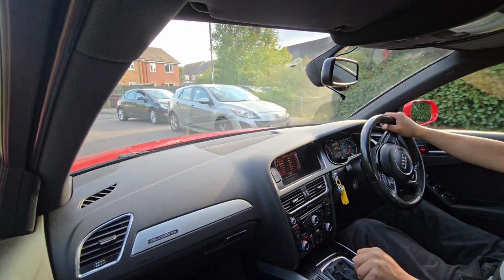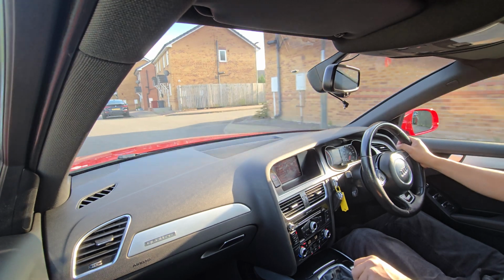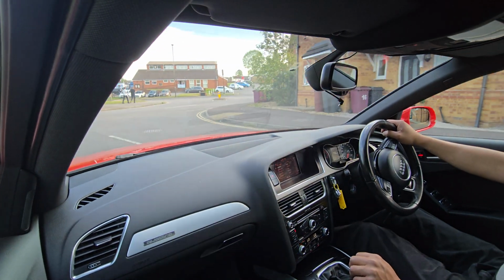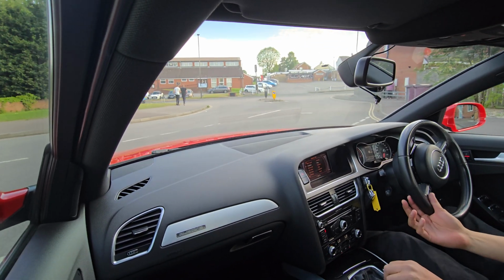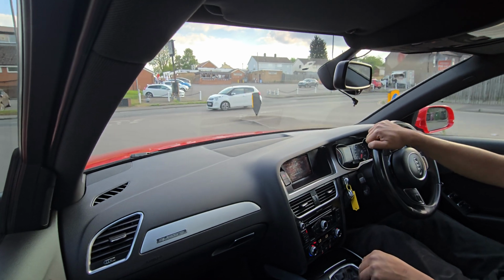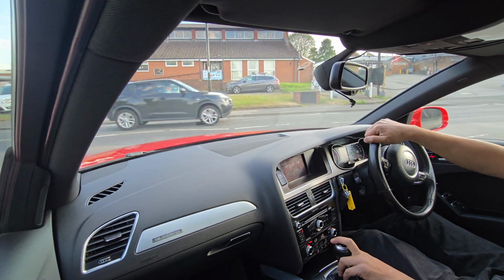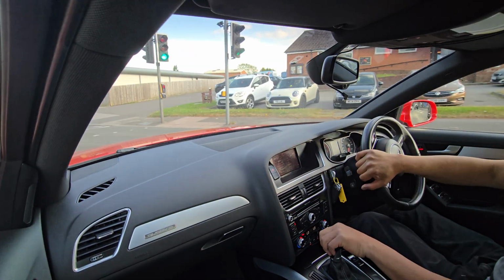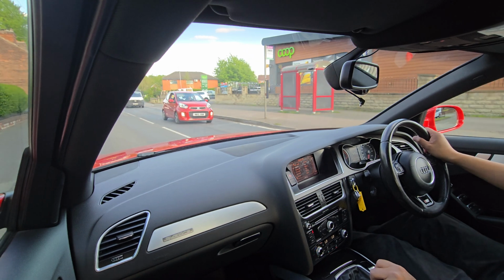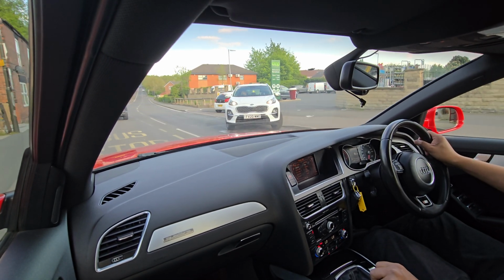So we're very easy to find. Another speed bump here, by the way. There we go, another speed bump. Very easy to find. We're just a mile from junction 30 of the M1. So we just come out here, out of the industrial estate. That is the main road in front of us there. So we take a left up here, and this road leads up to the M1.